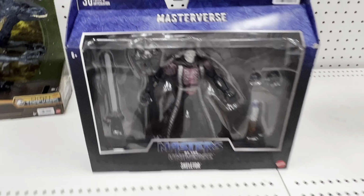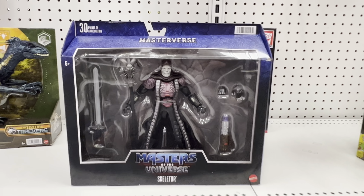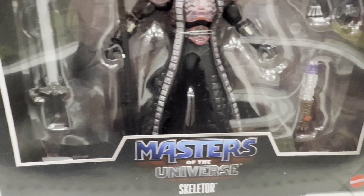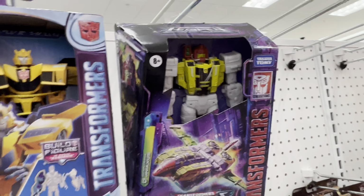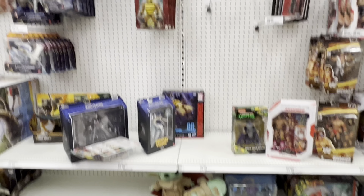Not bad. I also found this Masters of the Universe movie Skeletor figure. I think it's kind of weird that they made these into deluxe figures. I just feel like they're a little overpriced for a movie that not everyone really likes. They also have some of the other figures I've already taken a look at, specifically Frosta. And they got some more of those Earthspark figures, G-Axis. Honestly, nothing much else here.